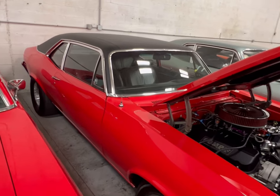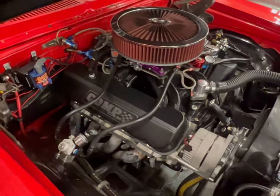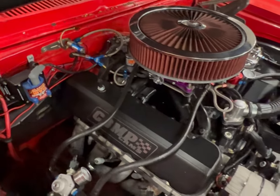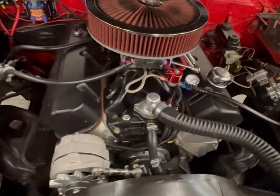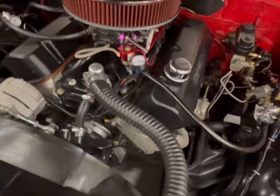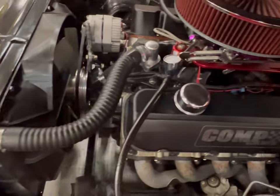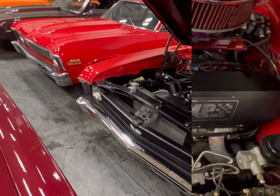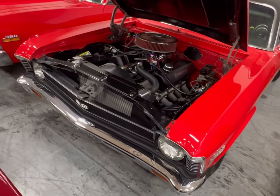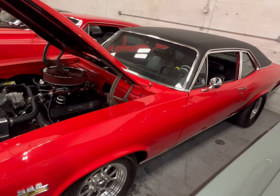Now, here's that Chevy Nova we're coming back to. And this had a 396 in it. Custom, and you can see it's got the comp valve covers on there on the heads, man. And I was looking, it's got headers on there, but they're not wrapped, you know. But this thing here was a nice buy.